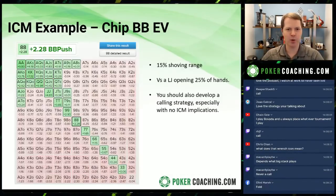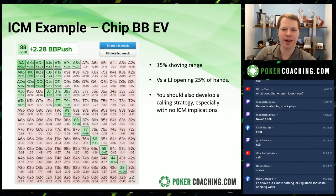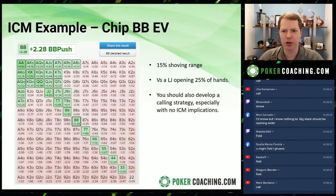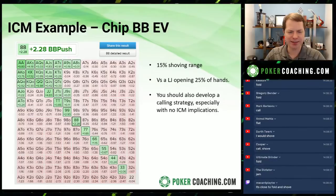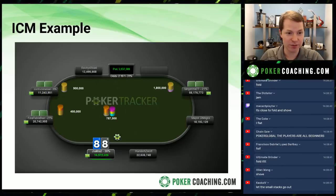First things first, what is the big stack raising with in general? Well, if he was raising with a default-ish 25% opening range, which is what a lot of low jack players would do, you would have a very easy all-in if there are no payout implications. In this scenario, we would be jamming it all in for about 9 times his initial raise, which is great. That is a very, very good shove stack.